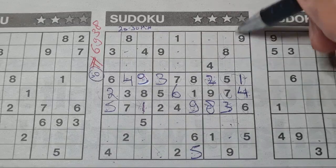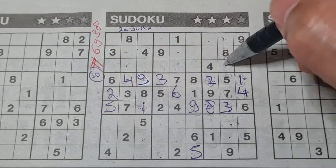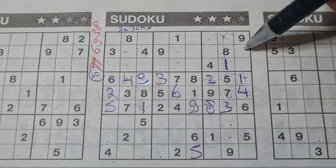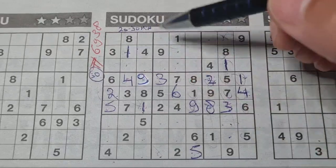Alright, 1 in the last column, 1 in that column, so in the column between, only 2 places left for the 1: here or there. We see a 1 in this row, no 1 there. 1 should be there. 1 in the third row, 1 in the first row, so in the row between, the second row, the only place left for the 1 should be there.